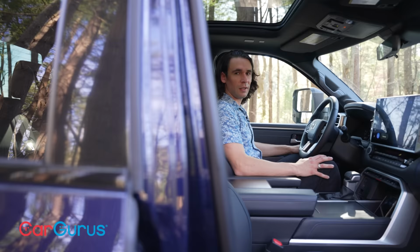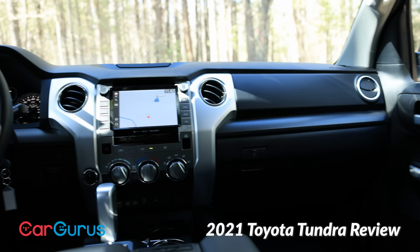Padding by the knees on the dash, it's just so much nicer and softer in here than the last generation Tundra, which was so hard and brittle. Everywhere you touch, it just feels pretty good.